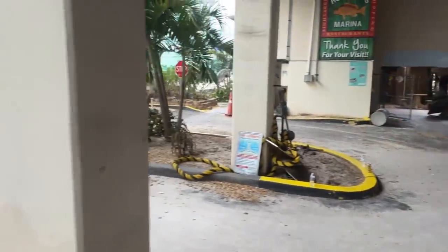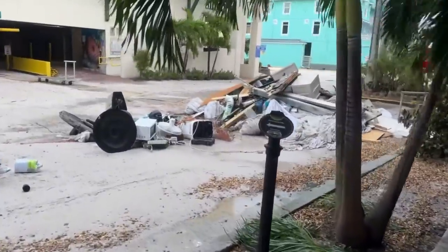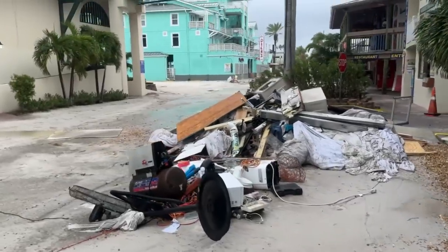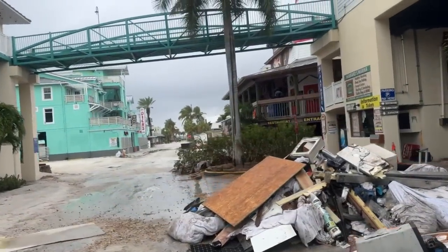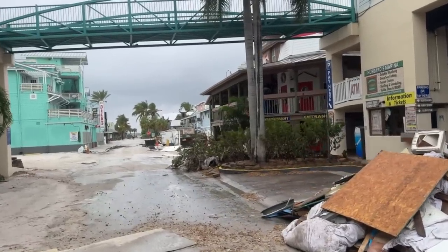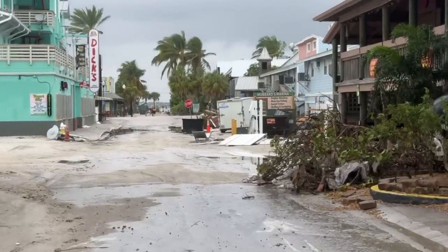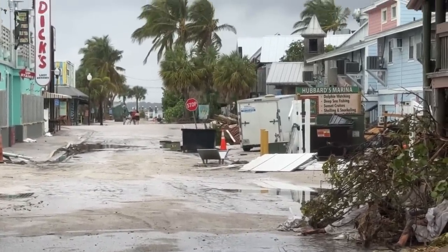Before we get to it again, a little bit of rain and storm slowed us down for a second, but we've been making a lot of progress for sure. There's other teams inside John's Pass too, from the parasail place, the jet ski place, the pirate ship. Everybody's getting to work and making it happen. So John's Pass is already starting to get cleaned up pretty quick. We're making a lot of progress down here, that's for sure.